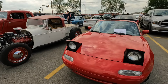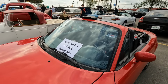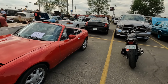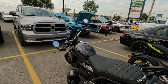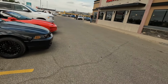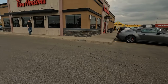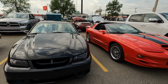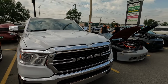Miata. Oh, Miata. It says, ask me for a free keychain. I don't know what that means. I guess the guy's handing out keychains. And as always, we got all kinds of bikes here at the Cars and Coffee. Everybody's welcome. A couple of Triumph bikes here. I got another guy. That's a cool looking bike. A little bit of everything here. Mustang. Trans Am. Somebody's daily squished in here.